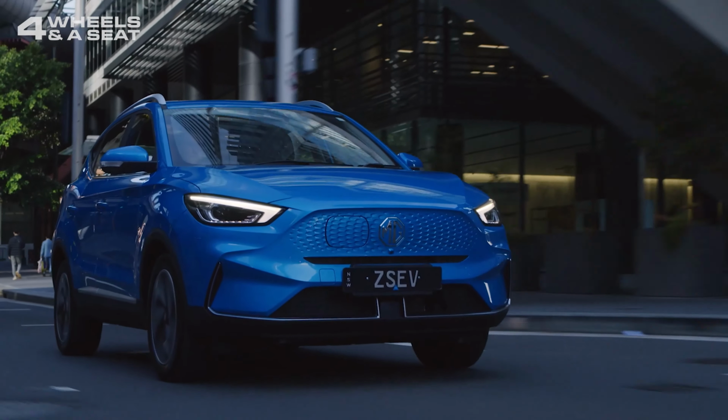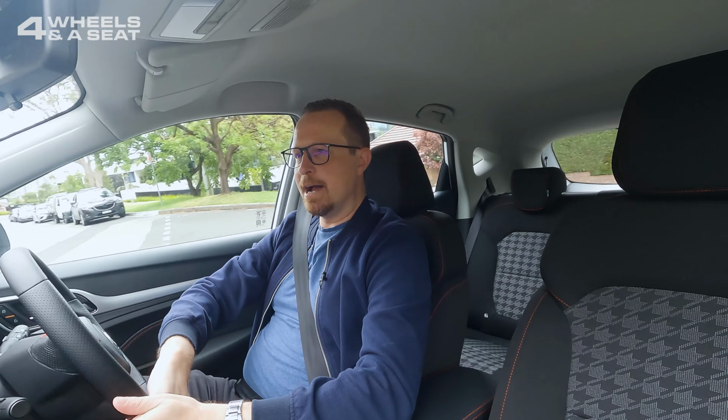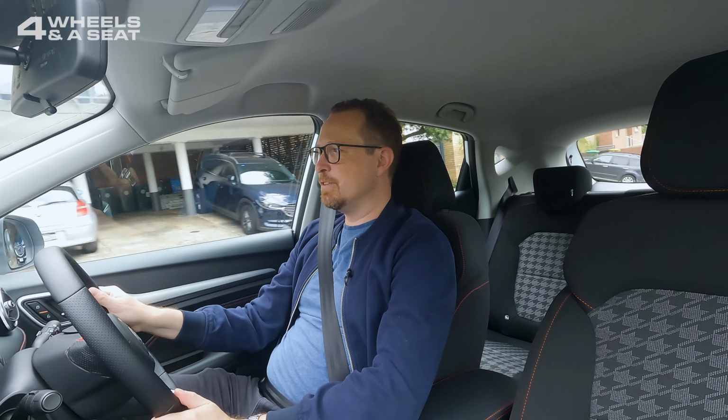Let's see how we go around a hairpin here. That's pretty good. There's not a lot of body roll. It actually stayed pretty flat. And we're not getting any wheel spin either. So it's applying the power to the front wheels, and I'm not getting any slippage even though the roads are a little bit wet.